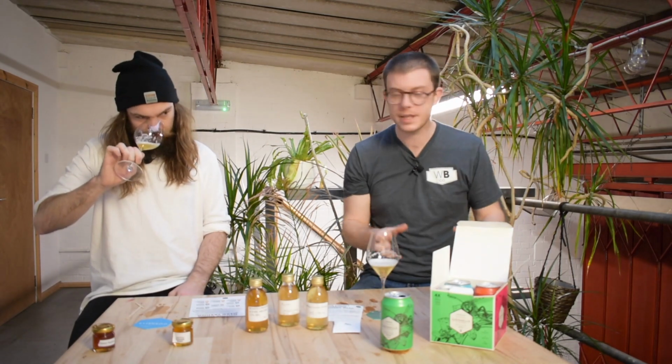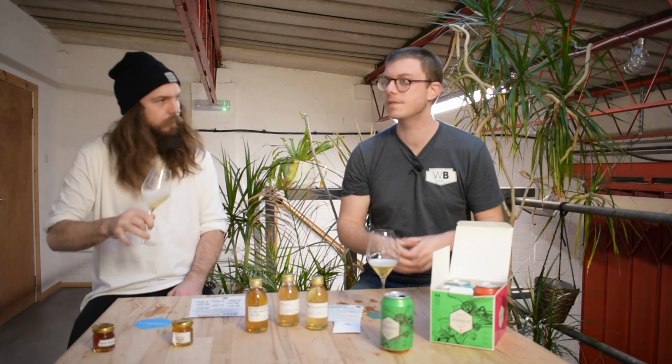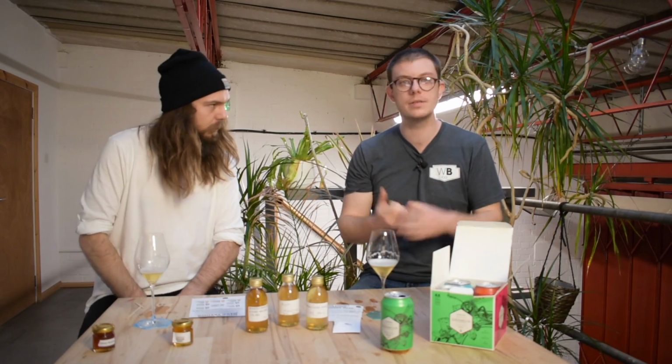It's worth saying that the cans are obviously all carbonated, so it helps to lift some of the flavours. They're 4%, so they're quite sessionable and quite easygoing. And that carbonation just adds to the mouthfeel, and the CO2 is actually a little bit acidic, so it sharpens up some of the flavours.